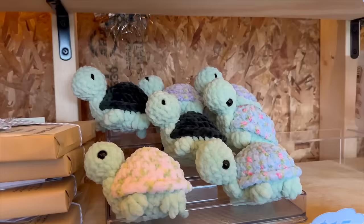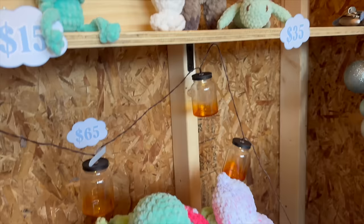3 hours into the last day of the market, and here is what we have left. I am so happy that so many of our plushies have found their new forever home. 4 more hours to go!